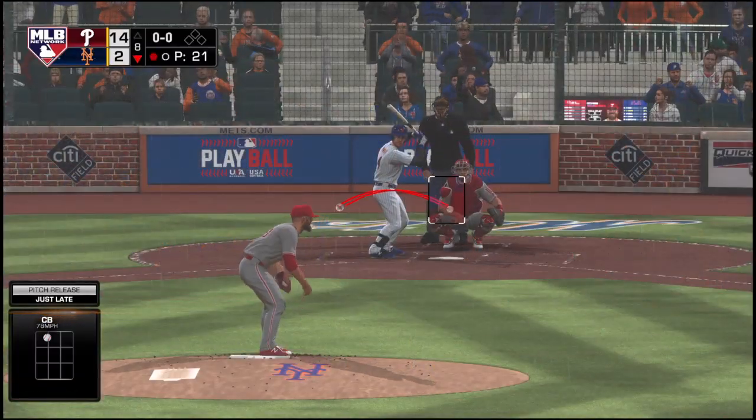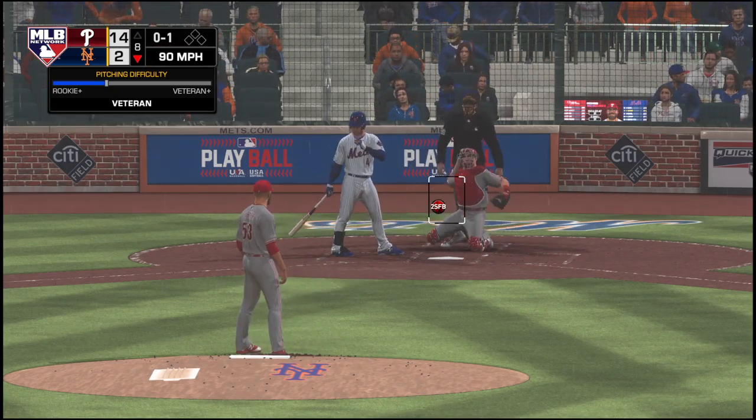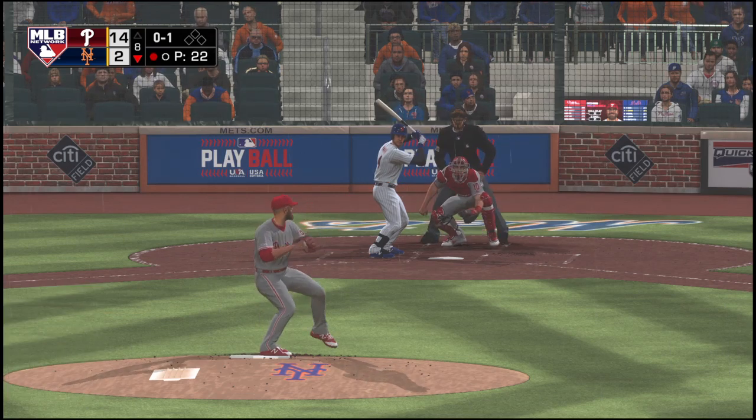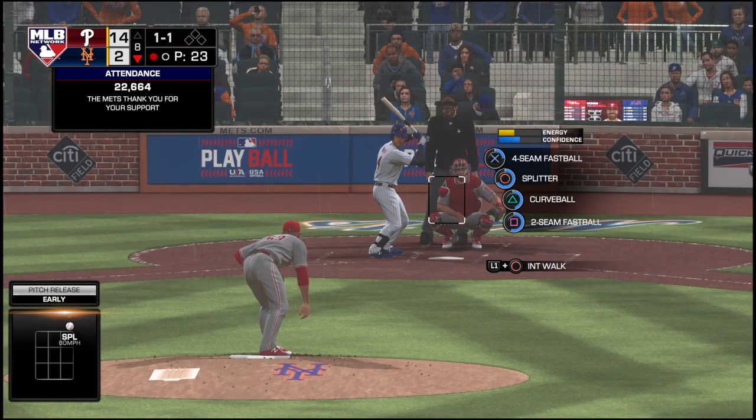Here's Jed Lowry now. 0 for 3 with a couple of strikeouts for him to this point in the ball game. No balls and a strike to count. 0-1. Here it comes. Here's one that misses high. It's 1-1.